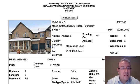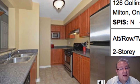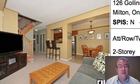So Gollins is 377.5. I've seen this model actually sell for around this price, but it was last year, so hard to say what's happening this year. I'll tell you, I was talking with a client about 2013 so far, and it's been really busy. We've seen homes sell for $20,000 over asking. We've seen multiple offers. And this early in January, I have a feeling it's going to be a busier spring.